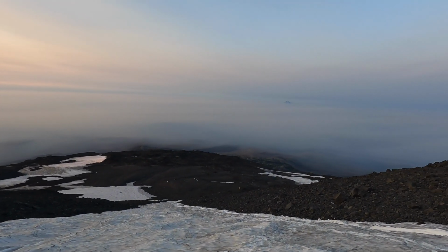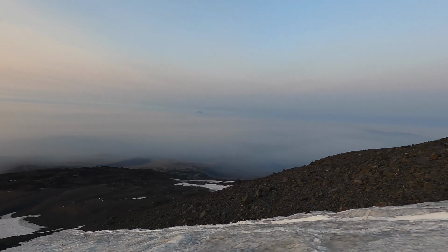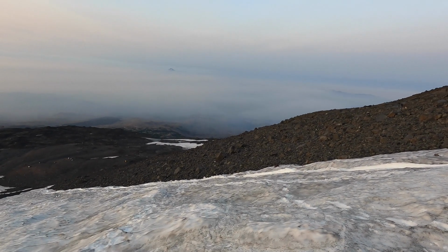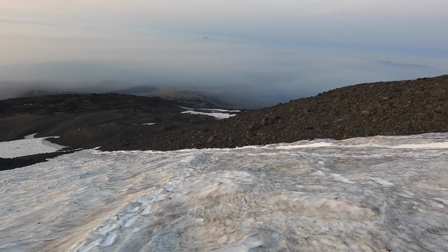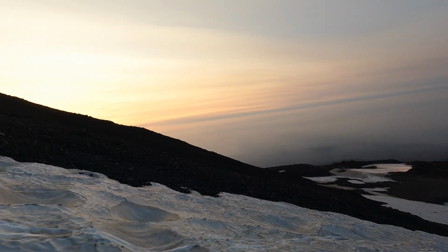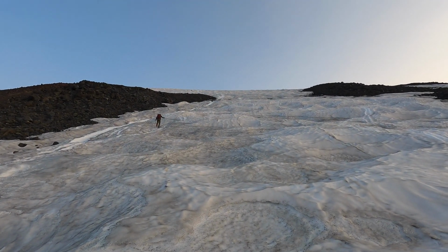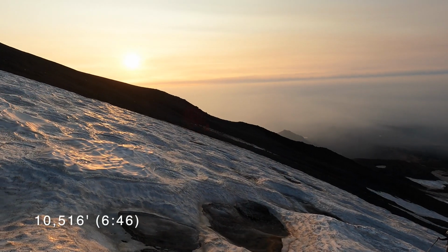See the fires way down there, and the tip of Hood poking out over the top. Maybe you can see a group of tents all the way over there. That's about where we're at, and lunch counter down there. And Susan killing the game. Sunrise.